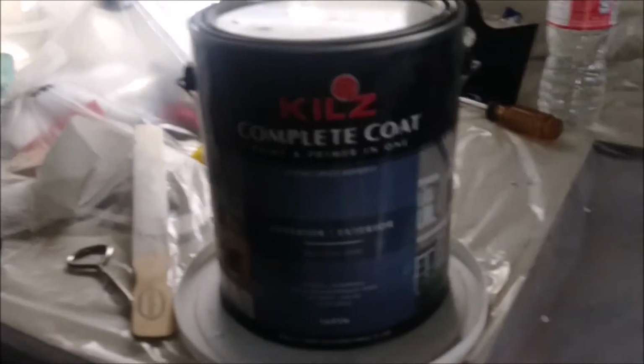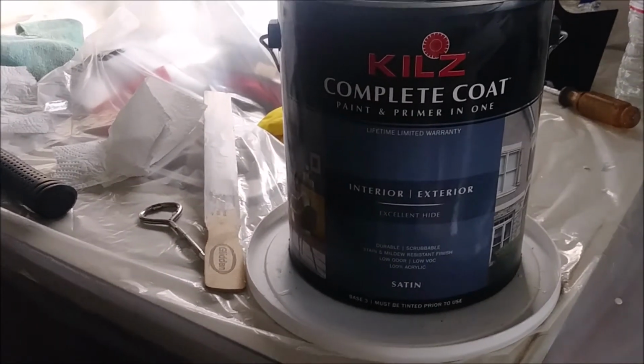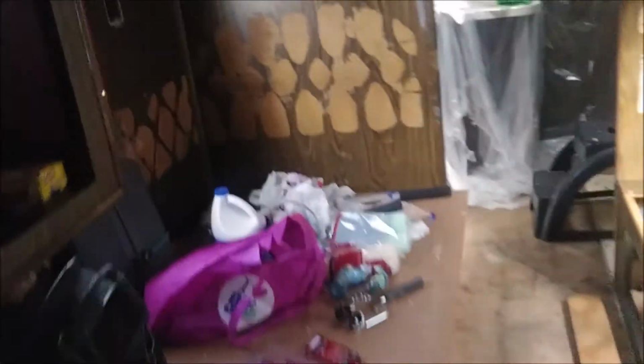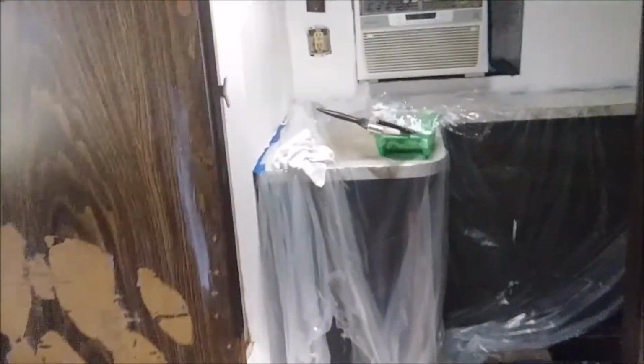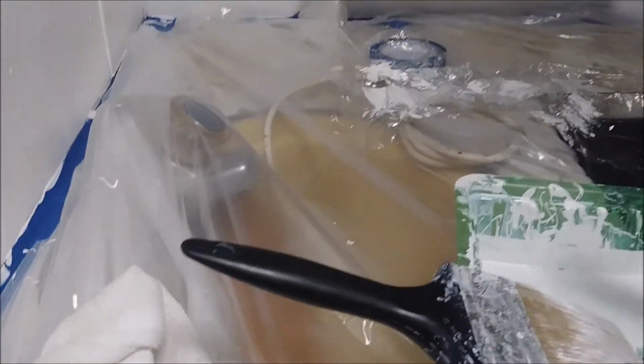There is something wrong with this gallon of paint. It is not covering. I just spent a whole bunch of time painting, and it's like I hadn't done a thing. Look at this. Oh man. I just spent several hours wasting several hours.